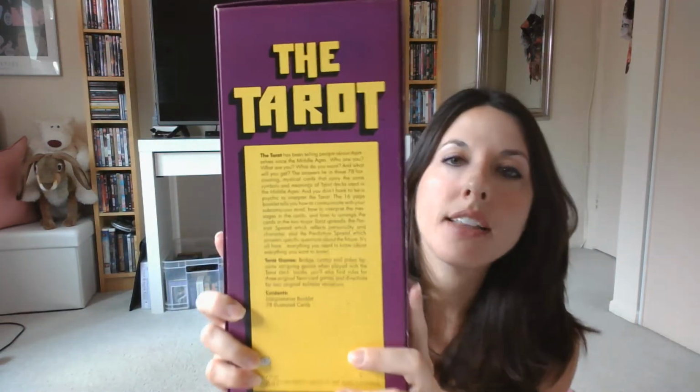Yeah, so the tarot again in the back, and I'll just read the little blurb in the back. The tarot has been telling people about themselves since the Middle Ages. Who are you? What are you? What do you want? And what will you get? The answers lie in these 78 fascinating mystical cards that carry the same symbols and meanings of tarot decks used in the Middle Ages. And you don't have to be a psychic to interpret the tarot. I'm absolutely not a psychic. I just piece together what I see before me.